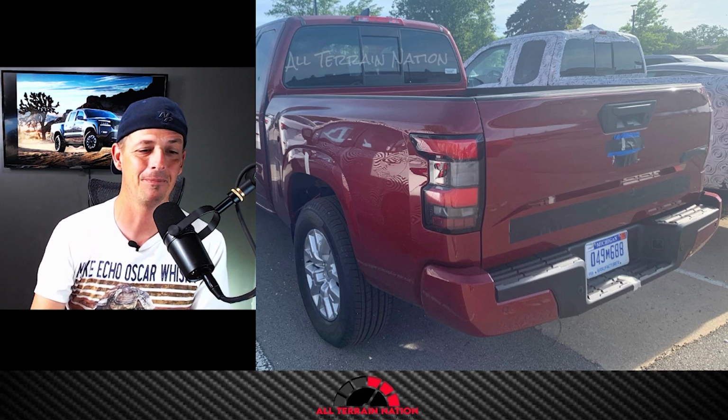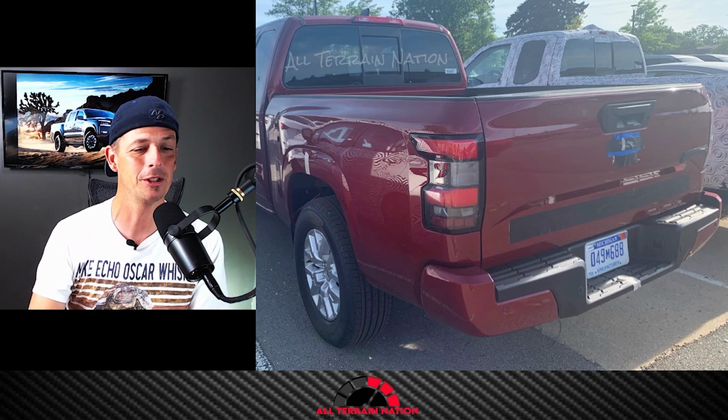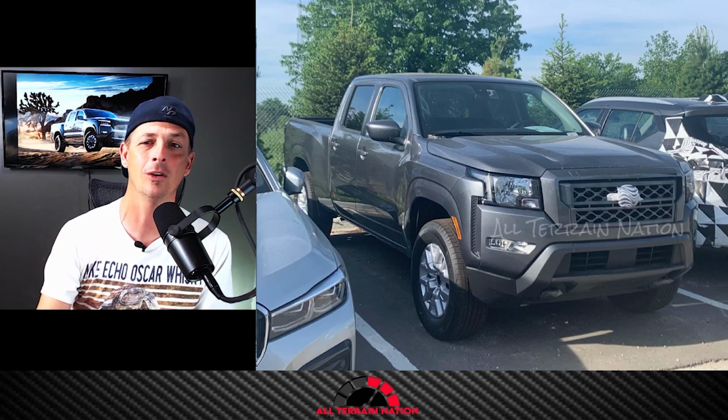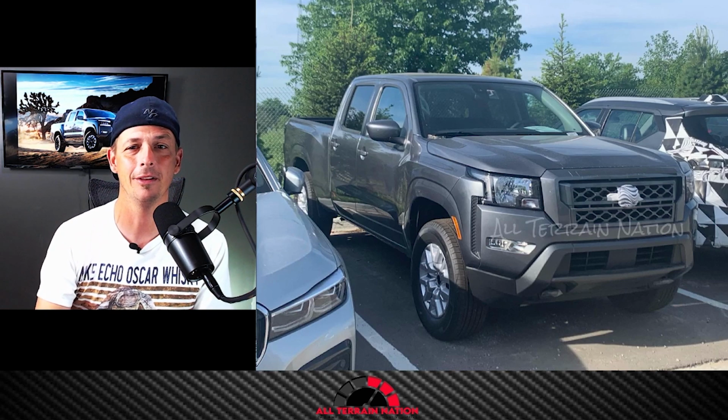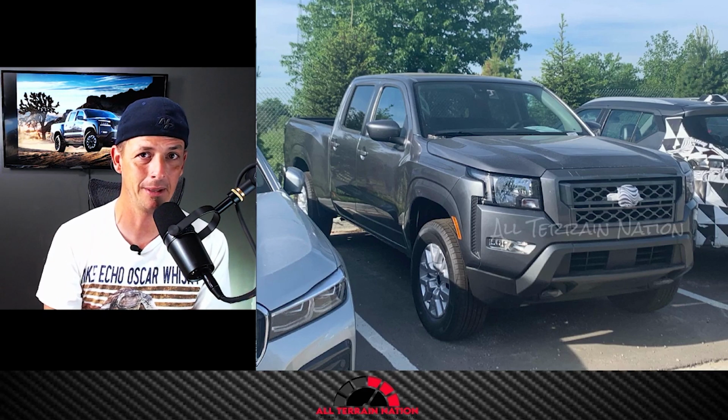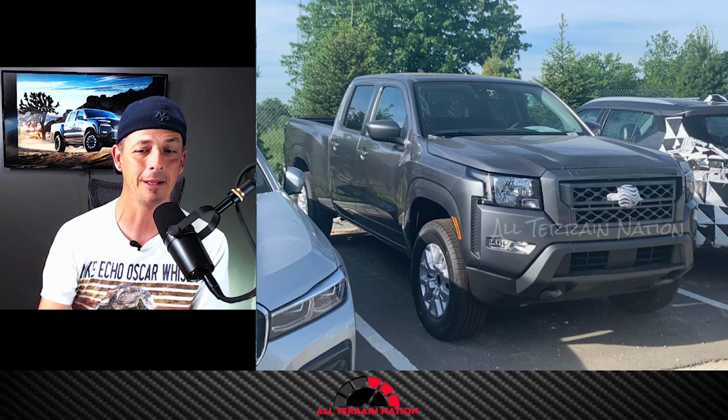My resources were telling me that they wanted to launch this vehicle. They wanted to get the truck out, and then the next year they wanted to do a true off-road version, a Nismo version. So I'll link above so you can see the potential of what the Nismo is going to be, and in the comments below, let me know what you think.